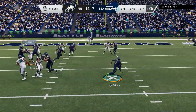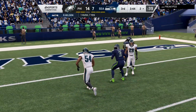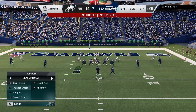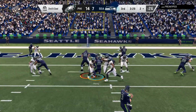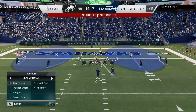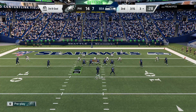They'll try to run it in, going option right. And he's going to battle his way down right around the 2-yard line. He'll pick up 7 there on the first down keeper. Penny will try to punch it in. That'll be a loss of a yard, and it leads to a 3rd down from back at the 3. Now this is 3rd and goal.